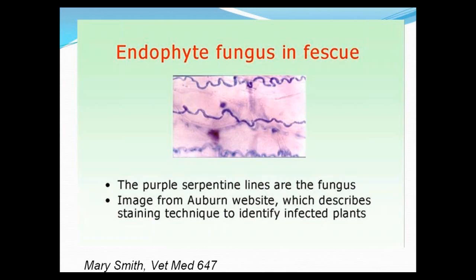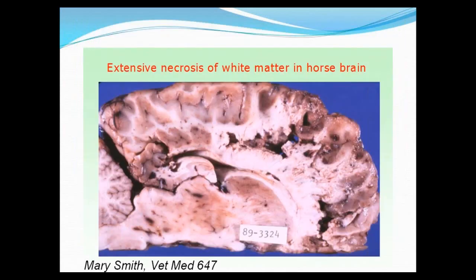This is what the endophyte fungus looks like inside the plant cell. So the strong purple lines that you can see, that's the fungus. So there is no outside visibility at all that it is contaminated, but you do need to be very, very careful about not using wild type naturally occurring tall fescue in any kind of feed for your horses. So for those of you who are grazing verges, be careful on that.